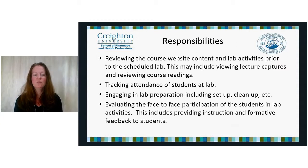We ask that you review the course content prior to coming to the lab so you know exactly what's expected of the students, what the students have viewed and what they are supposed to know and understand when coming to the lab. Tracking attendance of students who attend lab, letting us know if there's someone who's missing so that they can make that up. Engaging in lab preparation, setup, cleanup, evaluating face-to-face participation of the students in the lab activities, and providing instruction and formative feedback to the students.